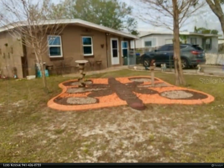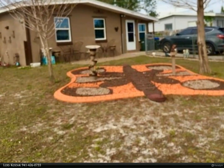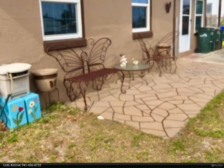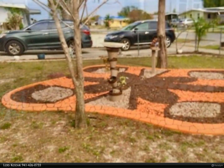Why pay rent when you can own? This well-maintained home offers an open floor plan, with windows installed in 2014 offering lots of natural light. The fully fenced yard has concrete curbing for easy mowing, and your plants can stay beautiful. There's even a unique butterfly design in the front yard.